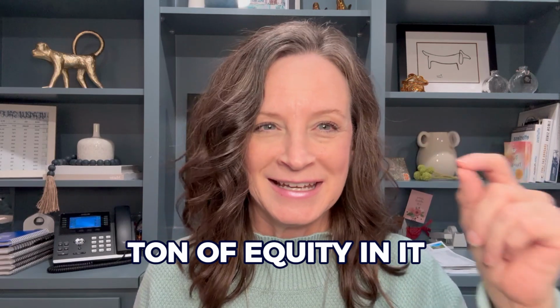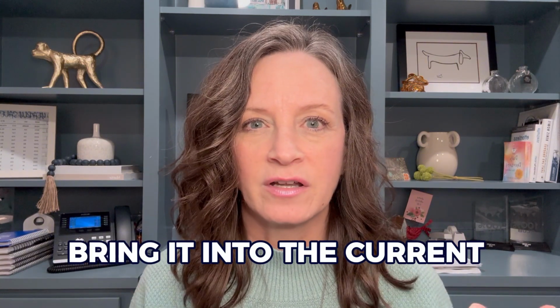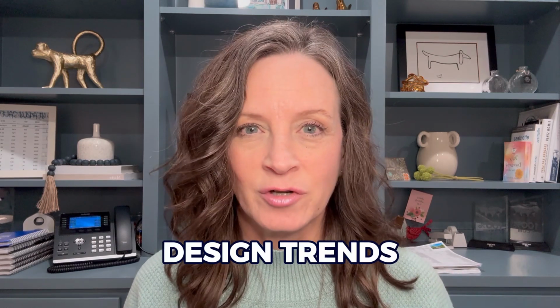Like if you've owned this house forever, and you've got a ton of equity in it compared to what you paid for it. You bought it years and years and years ago. You've raised your family there. You're retiring now. And so your house is worth way more than what you originally paid for it. It might be worth it to do a few things that would help bring it into the current design trends so that your house doesn't look crazy. Like if your house has a shower that's really awful, maybe it's worth considering doing that. But again, it's just going to depend on what it is.